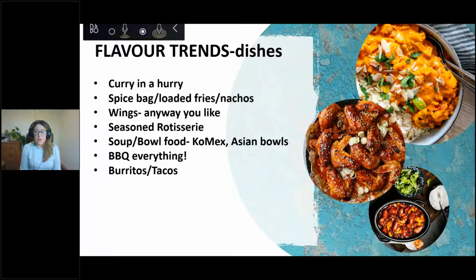Wings, any way you like. We're seeing Korean wings, barbecue wings, Asian, Indian, the simple, humble chicken wing done in so many ways. It's a good value offer. It's fun to eat, and people are really enjoying that. Seasoned rotisserie as well, using different spice blends on rotisserie chicken, the Nando's style chicken.